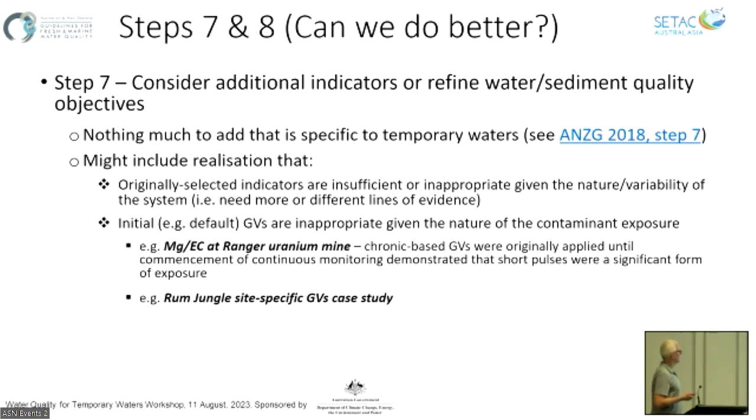So step seven, can we consider additional indicators or refine our water or sediment quality objectives? And there's not really anything to add here that's specific to temporary waters. The guidance on the website is specific, probably not much more. You could do some scenarios and it might include some understanding that your originally selected indicators were insufficient or inappropriate, given that you're realizing your system is different than you thought it was with regards to variability. And therefore you need more indicators, or you need different types of indicators. It's the sort of thing that happens at step seven. And you might think, our initial guideline values that we selected, and they might have been the default guideline values, actually don't really suit our system. So we need to find some more appropriate guideline values.